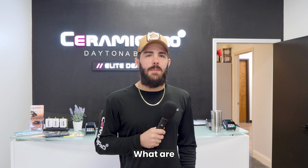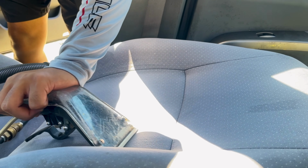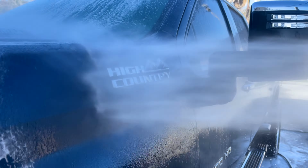When you first started, what were some of the biggest expenses, and what are some of the expenses that come with it now? Starting was the startup cost. You could really start a mobile detailing business with a couple thousand dollars and work your way up to it, and that's kind of the way we did it. But the van was our biggest expense up front.